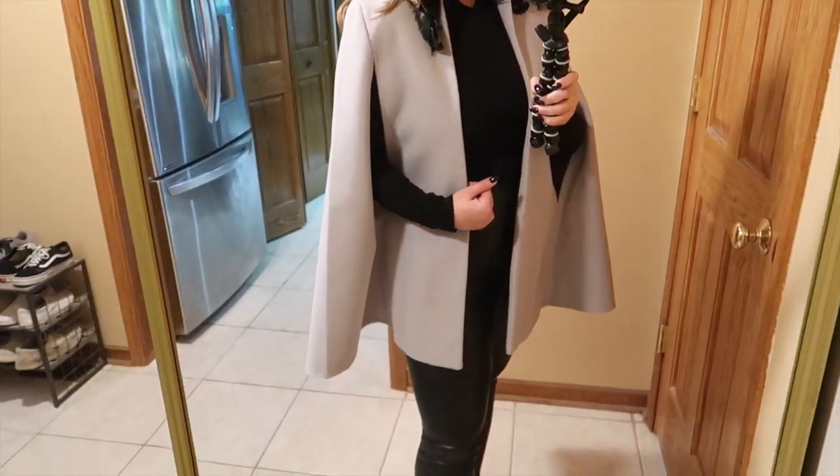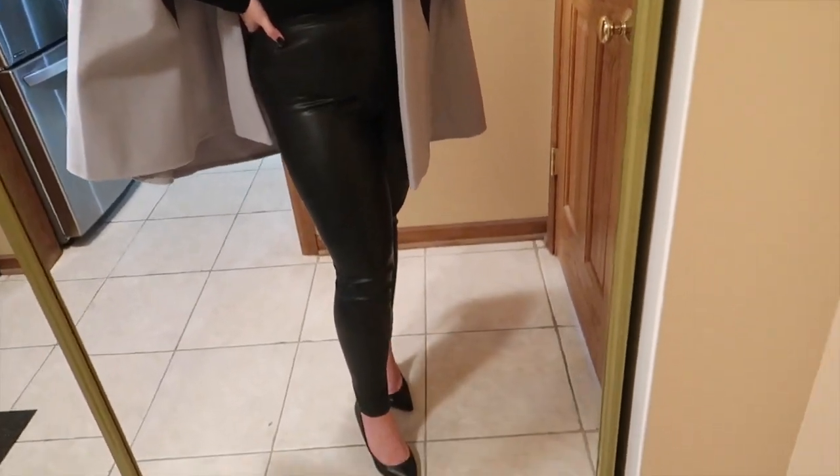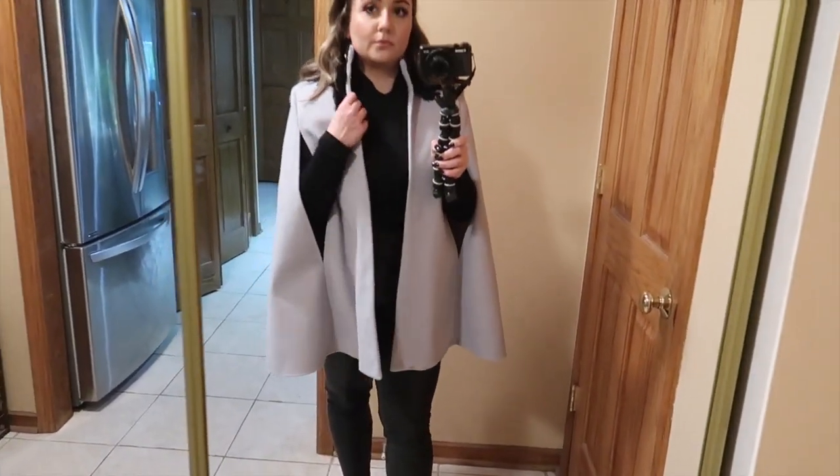Moving on to my very last outfit I have to share with you. This is kind of more of a little fancier vibe, giving me, again, some Blair Waldorf vibes. I'm wearing the same black mock neck shirt from Shein with the same scoop faux leather leggings from Walmart, paired with my mom's Aldo shoes. They're just little pumps. I love them.